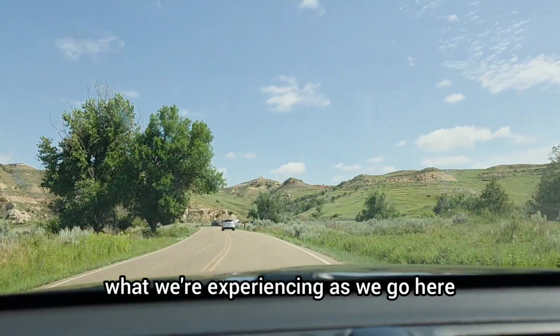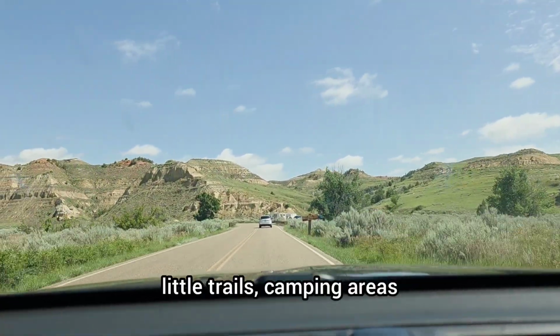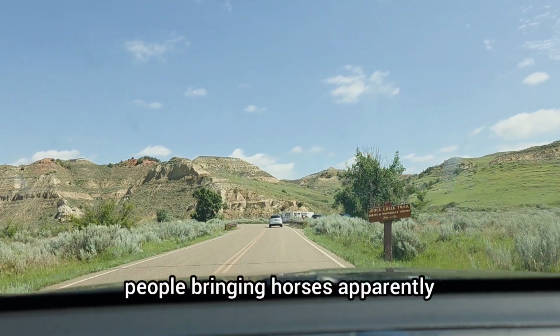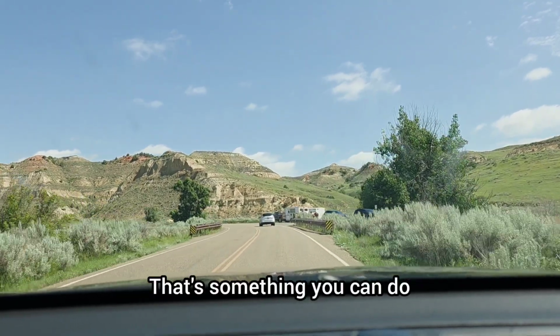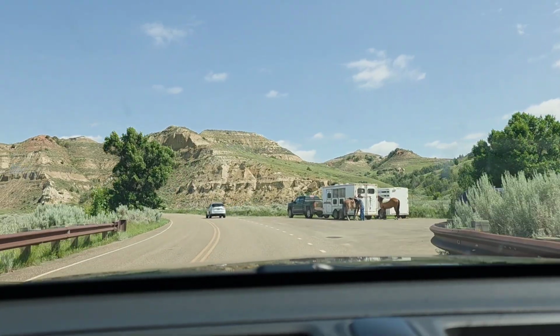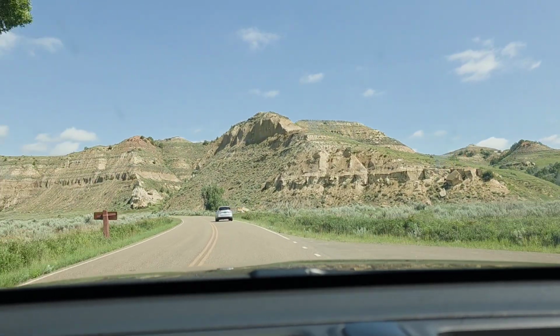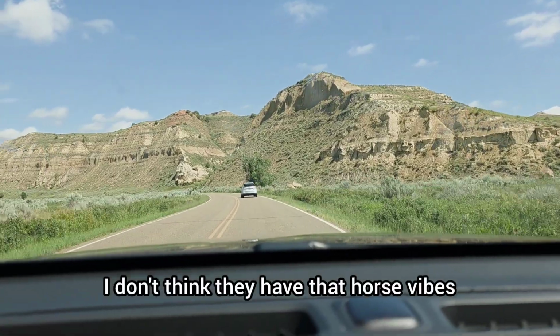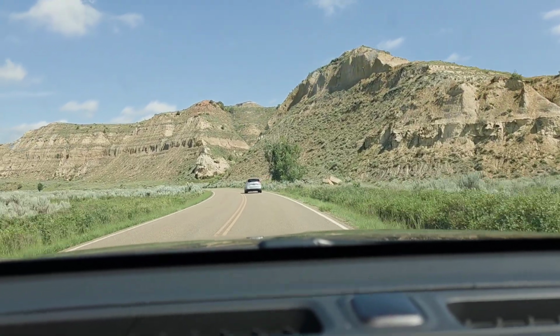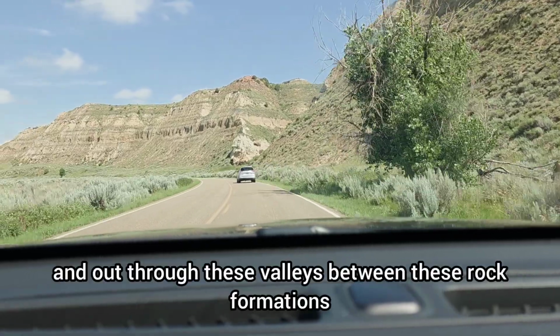So this is kind of what we're experiencing as we go here. Got little trails, camping areas, people bringing horses. Apparently that's something you can do. That's cool. I want to do that. Yeah, let's go. That one's pretty. Their butts are just so slappy. It's got the horse vibes. And then, like I said, you kind of are swerving in and out through these valleys between these rock formations. It's really cool.